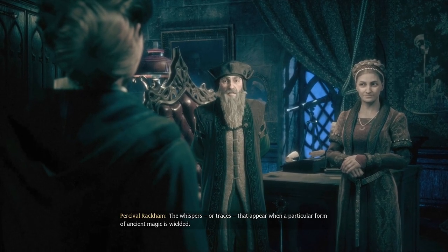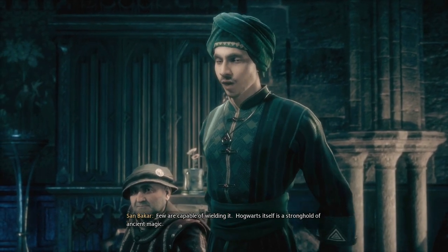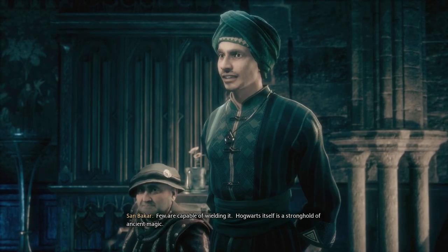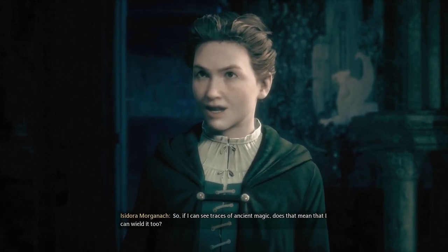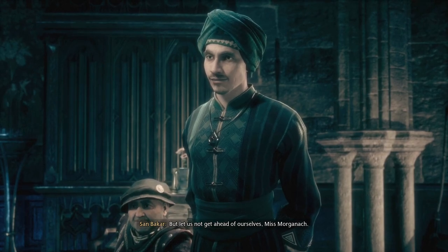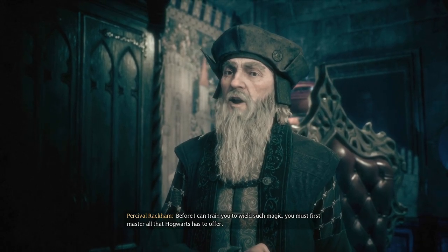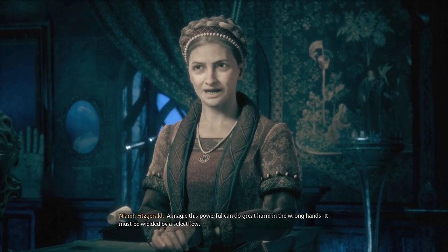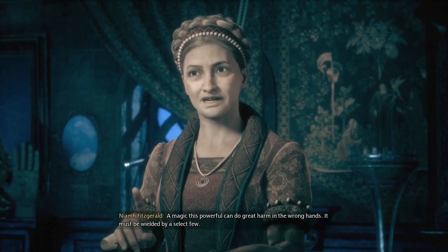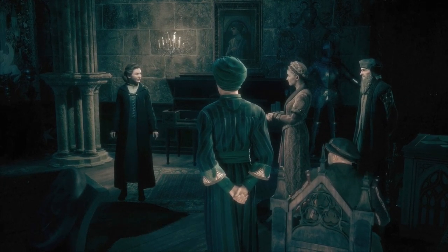The whispers or traces that appear when a particular form of ancient magic is wielded. Ancient magic? Few are capable of wielding it. Hogwarts itself is a stronghold of ancient magic. So if I can see traces of ancient magic, does that mean I can wield it too? With the proper training. But let us not get ahead of ourselves, Miss Morganach. Before I can train you to wield such magic, you must first master all that Hogwarts has to offer. A magic this powerful can do great harm in the wrong hands. It must be wielded by a select few. As such, we ask that you not speak to anyone about what we have discussed here today.